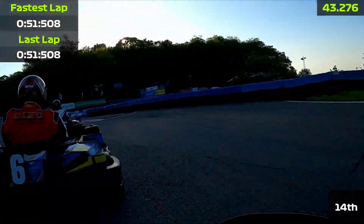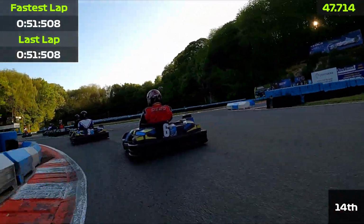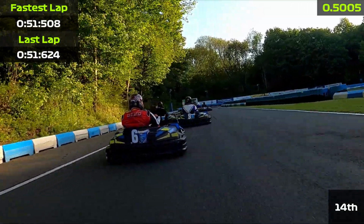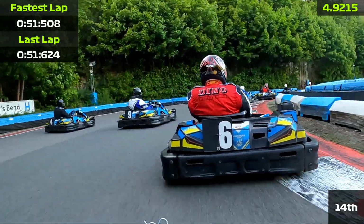Obviously without the head cam you can't really see me looking around, and you can see I go quite wide there, so we're just trying to focus on getting our head down, tagging onto the back of here and avoiding any more silly mistakes. So here we are then, just trying to take a bit of a slower entry into the corner and getting a way better exit.